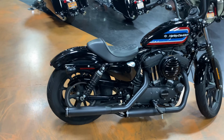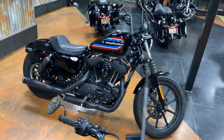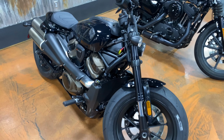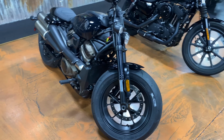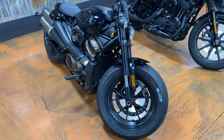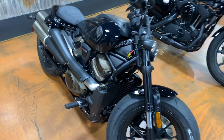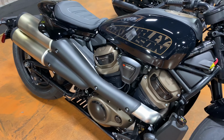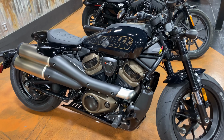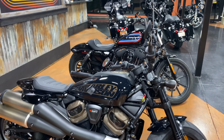So if you're looking to customize this thing, as far as options go, you've got so many with something like the Iron, whereas this S model that just came out this year, this is the first one that's touched down in this dealership. All you've got is the things that Harley makes, which they do. They have windshields and all the different, you know, change the grips and change some of the covers on the engine, and there's some other stuff you can do, but as of right now, Harley's going to be your only option, and they don't have nearly as many as they have for the Iron.